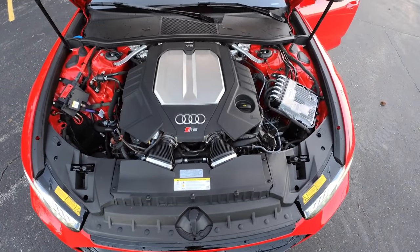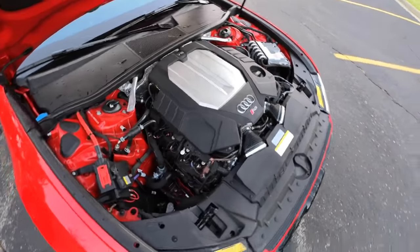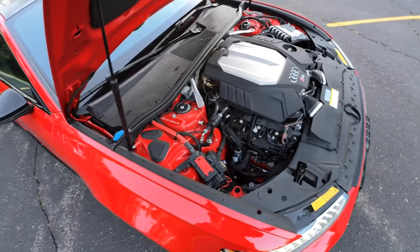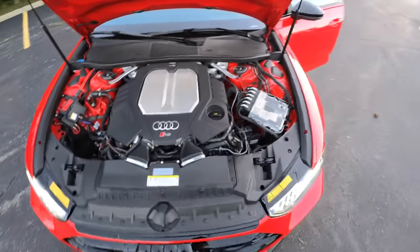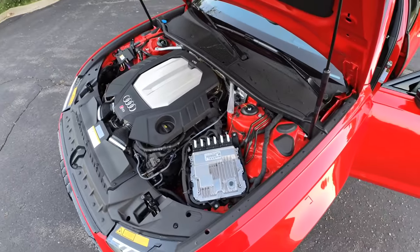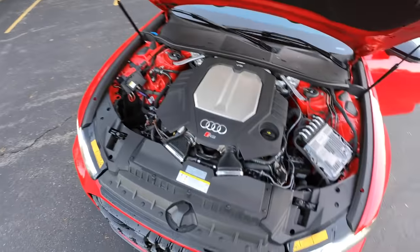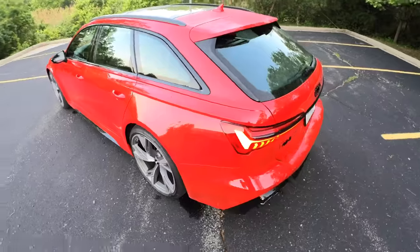So, all aluminum, 4-liter, twin turbo V8. Like I said earlier, 591 horsepower, 590 pound-feet of torque. Sure, they left a little bit on the table, and the aftermarket will sort out even more power from this unit. It is a very capable engine. A little bit of turbo lag, but let's go experience that on the road for ourselves.